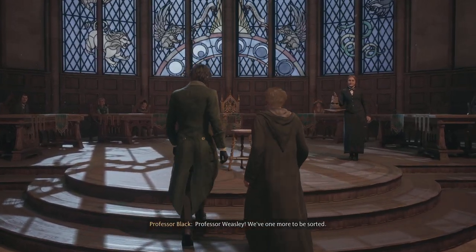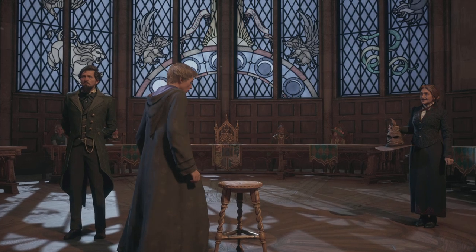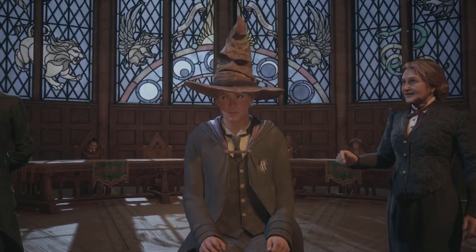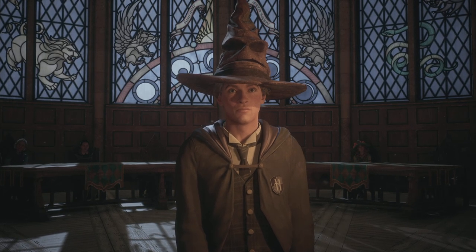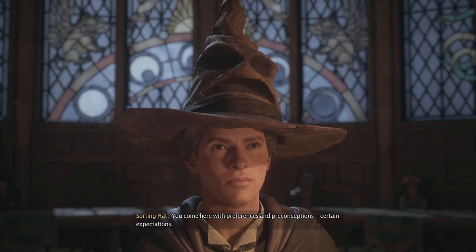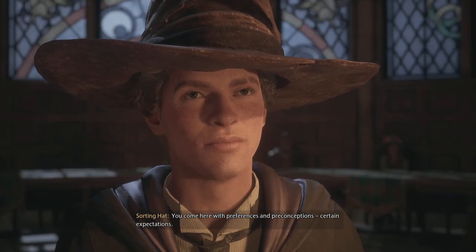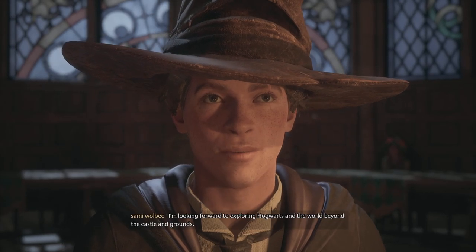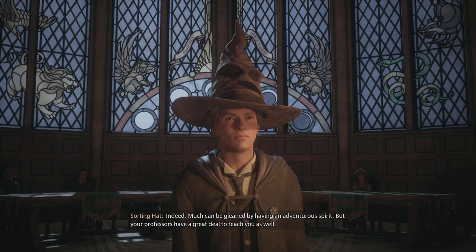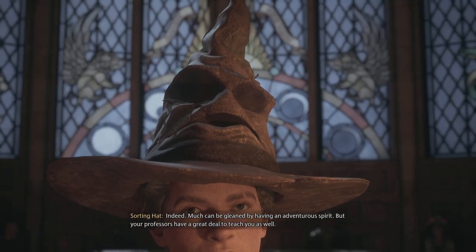Professor Weasley, we've one more to be sorted. Welcome. You're just in time. Have a seat. Ah, yes. A bit older than the others, aren't you? You come here with preferences and preconceptions. Certain expectations. I'm looking forward to exploring Hogwarts and the world beyond the castle and grounds. Indeed. Much can be gleaned by having an adventurous spirit. But your professors have a great deal to teach you as well.